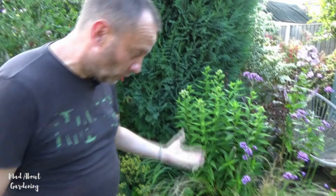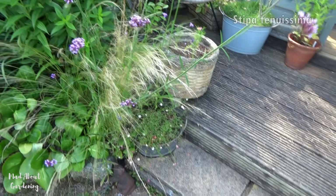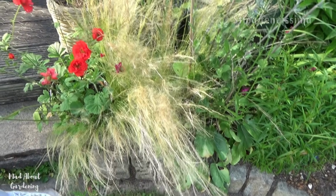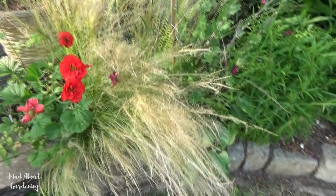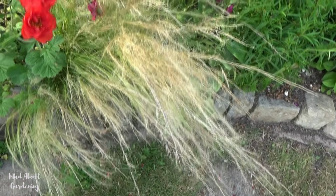My favourite grass is Stipa tenuissima, and it's looking great at either side of the steps here going to the summer house. This is a really nice grass. It's tactile, it self-seeds everywhere, so we're going to have offspring coming up all over the place literally, and we do every year. What we do is we plant those up into pots, and then we can move them to other places in the garden. We can also give them away to other people as well.